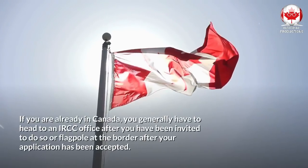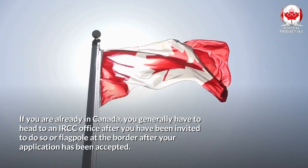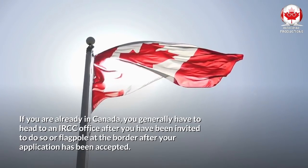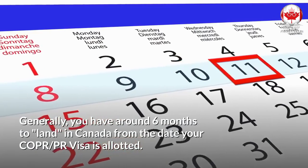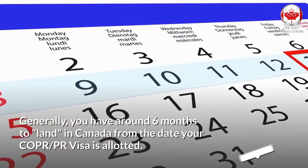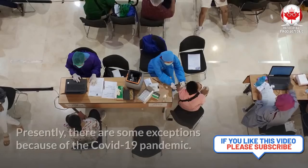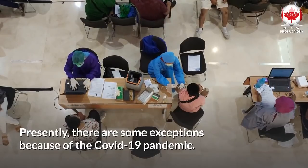If you are already in Canada, you generally have to head to an IRCC office after you have been invited to do so, or flagpole at the border after your application has been accepted. Generally, you have around 6 months to land in Canada from the date your confirmation of permanent residence or PR visa is allotted. Presently, there are some exceptions because of the COVID-19 pandemic.